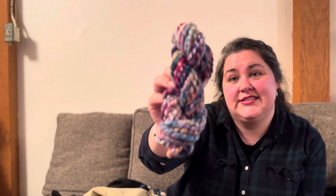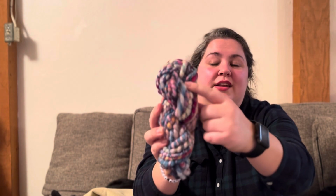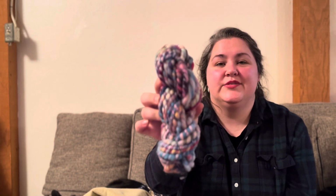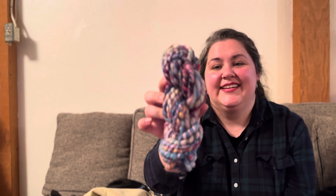And for my first hank of hand spun yarn, I think I did pretty good. I know there's definitely room for growth. You can see that there's some not super tight spun yarn, and then there's some spots where it's super duper tight. But I think the color and how I did it together, it was really good.